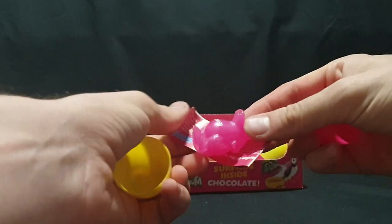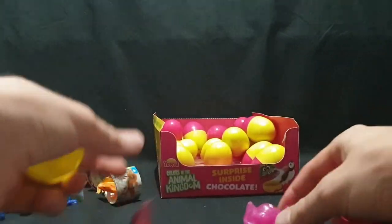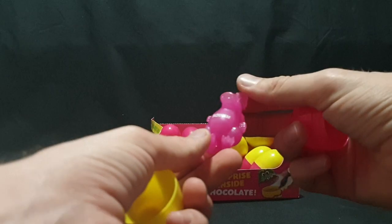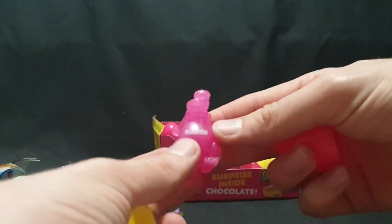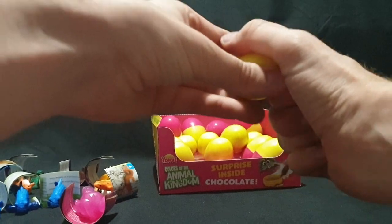Oh, hello. We have Squish, one of the Yowie people themselves, and I don't know if this is a special one or just the regular one, but it's, you know, a pink glittery sort of one, so could possibly be a special variant sort of thing. That's cool. Chuck that over there and move on to the next one.